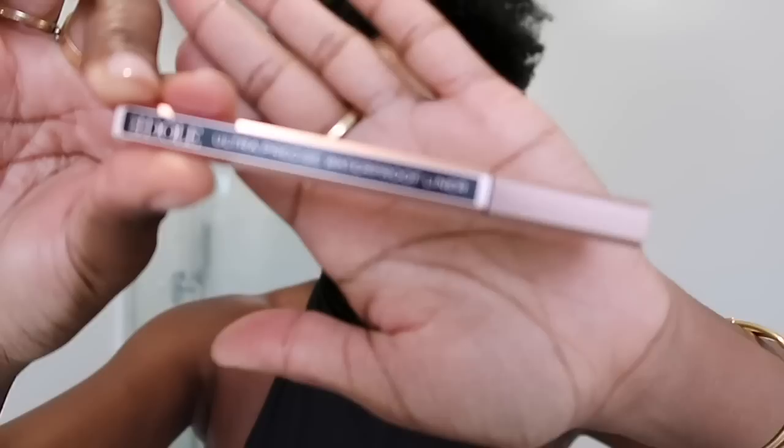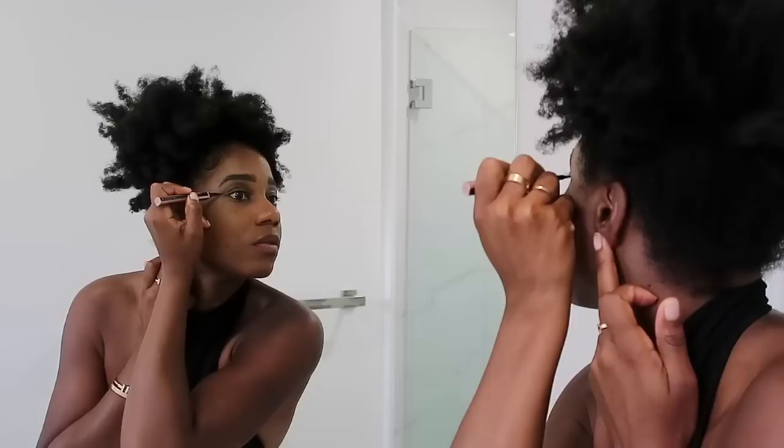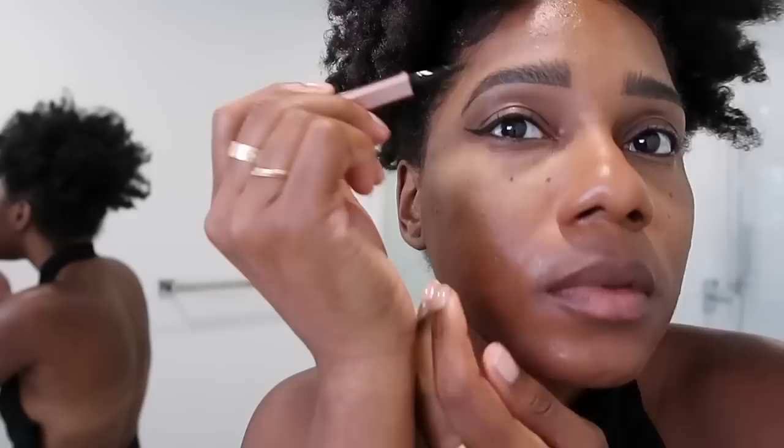Now today, when I did my eye makeup, I used the Ultra Precision Waterproof Liner to do my wing line. And I've never used something with this much control. Like it's almost like a pen. And I love that. I feel like it was so much easier for me to do my eyeliner. I usually use a different brand and it just gets everywhere. I wanted something that was very precise. And the tip on this is incredible. It just worked out so well. This is definitely a new favorite.